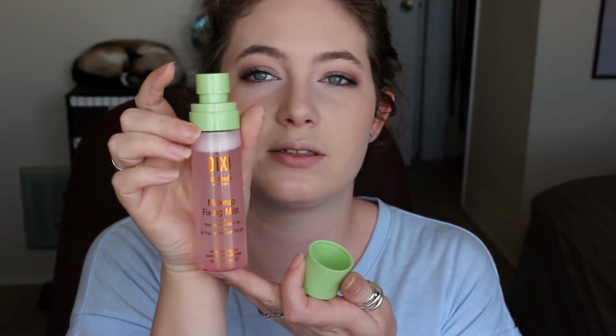But we are done. Well, we're not done. We still have setting spray and whatever lip you would like to do. So I'm actually going to do setting spray before I do my lips. Sometimes I just feel like doing it that way. And today I'm going to be using the Pixi Skin Treats Makeup Fixing Mist with Rose Water and Green Tea. Looks like this, and I love it. It smells phenomenal.